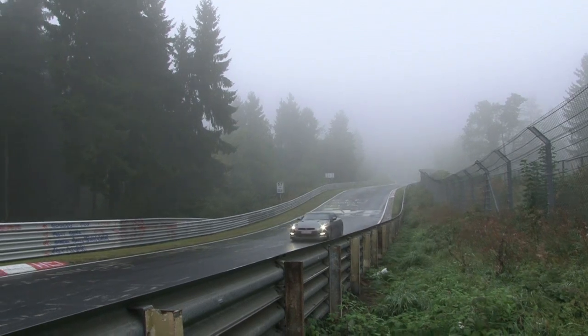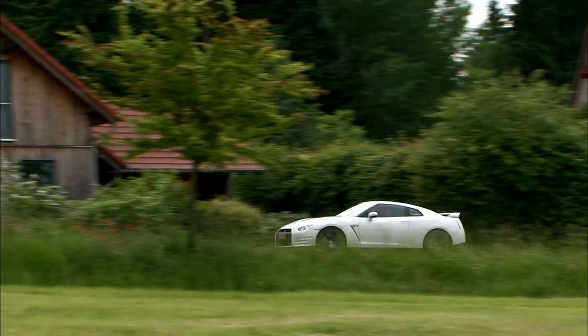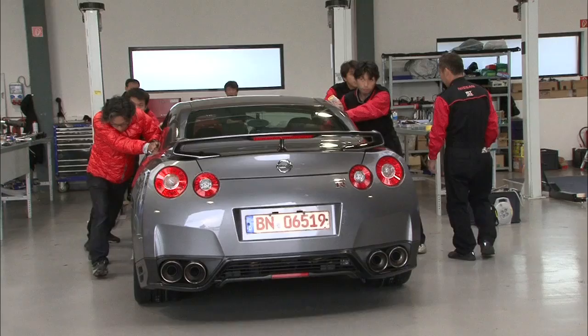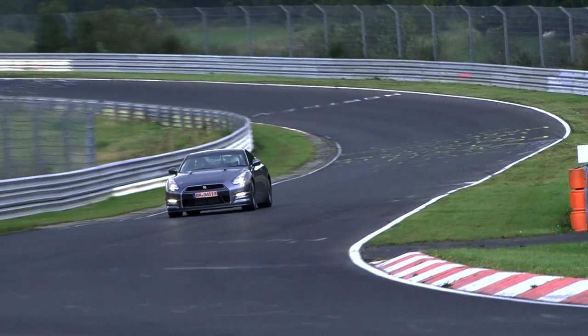Official time or not, the Nissan GTR has fulfilled its mission. One thing is for sure, the car, the elite team, and the passion for being the best will return once again to the Nürburgring. It will be soon, and Nissan Supercar will be faster than ever before.